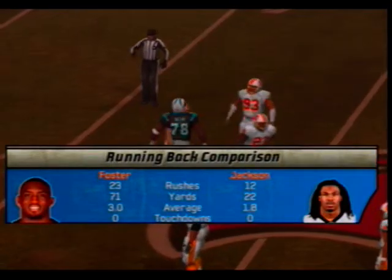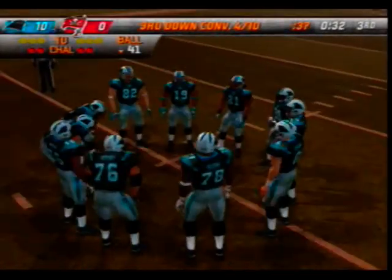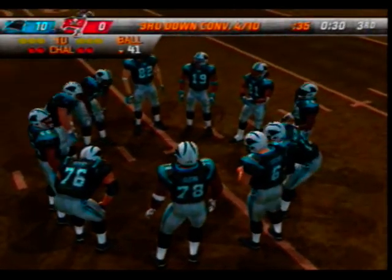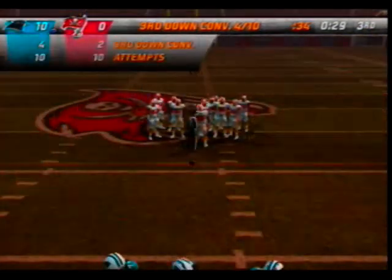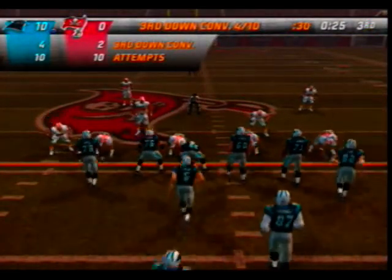The best backs in the league average 4 to 5 yards a carry. But there are a lot of things that go into a successful running game. You got to have good play calling, good blocking up front, and a back that can take advantage when he sees the open. And he picks up about four.